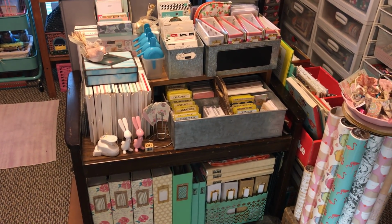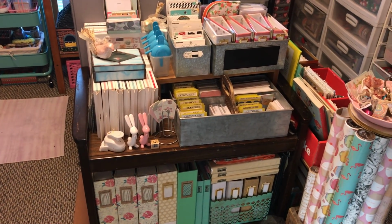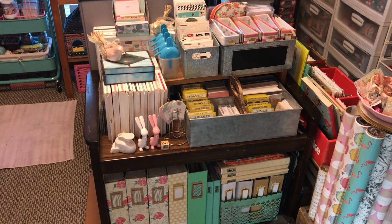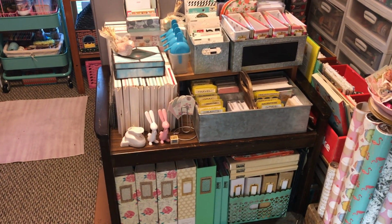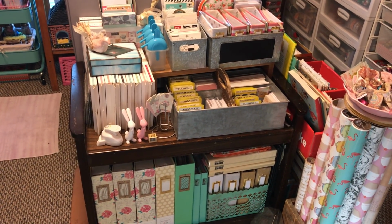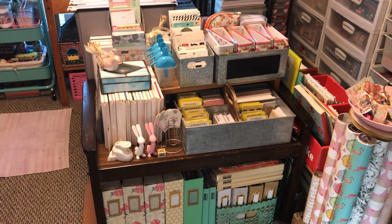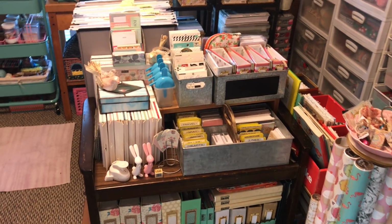I don't know if I already mentioned this to you guys, but I'm going to be doing a craft room tour for you soon. I just want to go into little sections first before I do a tour of my entire scrap room. This way you have an idea of things that I think will be important for you to know individually versus just giving you a tour. You know what I mean?